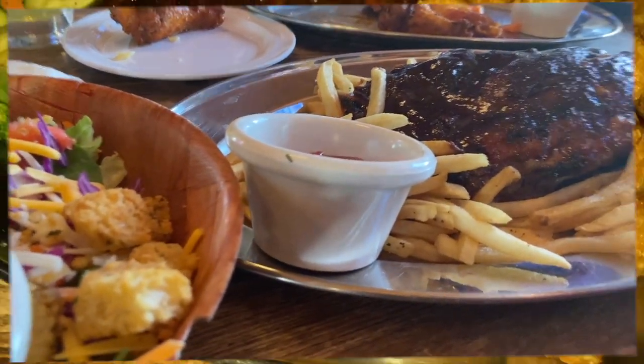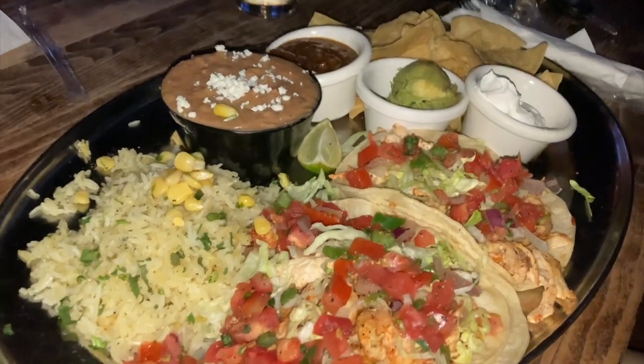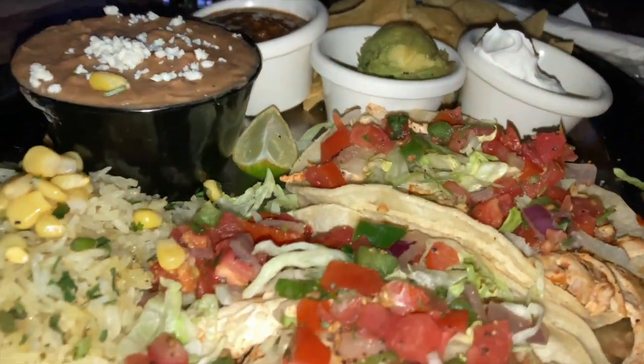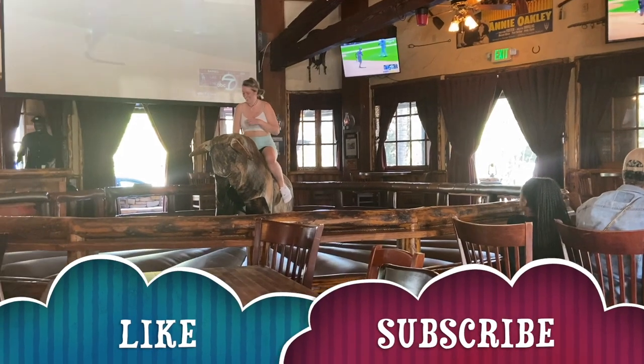This next clip you're going to be seeing on screen is a shot from me attending Saddle Ranch 2 days prior to the first half of this video. It was after the T-Pain concert. There will be a link on screen. Got some tacos, some rice, and you know I had to get them ribs again, and instead of those fries, I had to switch it up with some tater tots and some veggies.